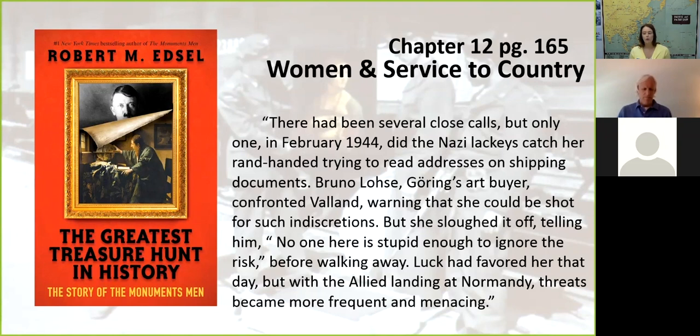There have been several close calls, but only once, in February 1944, did the Nazi lackeys catch her red-handed trying to read addresses on shipping documents. Bruno Lohse, Goering's art buyer, confronted Valland, warning that she could be shot for such indiscretions. But she sloughed it off, telling him, "No one here is stupid enough to ignore the risk," before walking away. Luck had favored her that day, but with the Allied landing at Normandy, threats became more frequent and menacing.